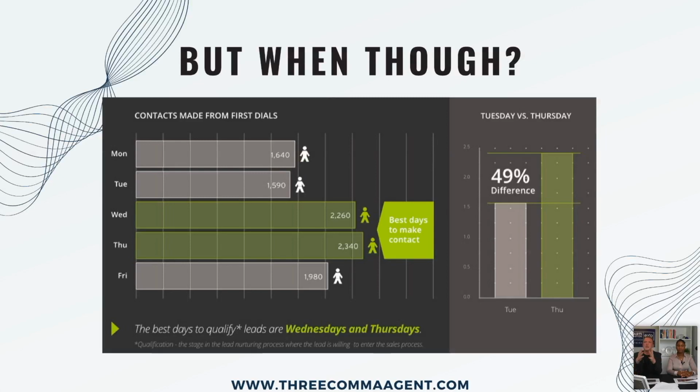So set that time and do that on a weekly basis. If you have a dialing system, throw those leads into it and run through them on Thursdays. If you make contact, pull them out of that list and throw them back into your main CRM area. But make that plan and continuously do that. Wednesdays and Thursdays are your best days, with Thursday coming out on top with a little bit more pickups.